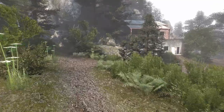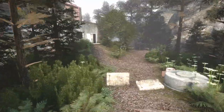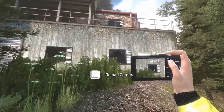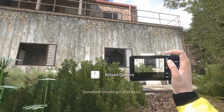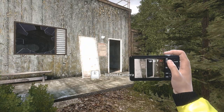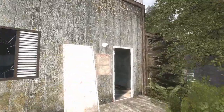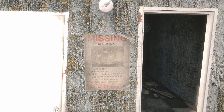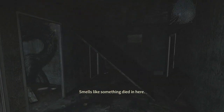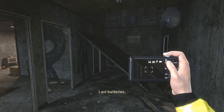As you were given explicit instructions before you got started. Someone should get that fixed. That's not good. My dock. Well, it could have been worse. It could have been something. Oh, smells like something died in here. Last batteries.